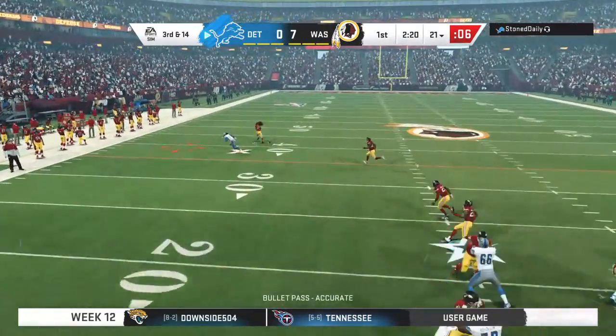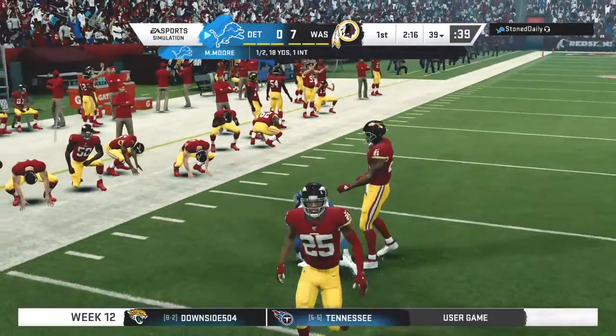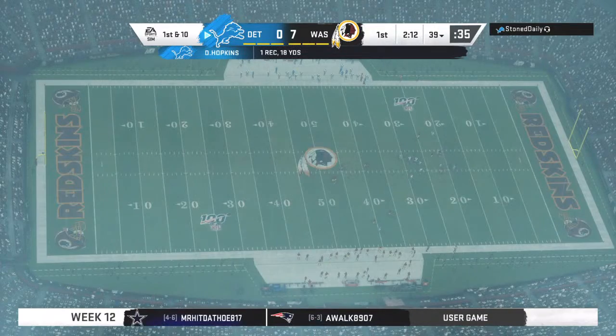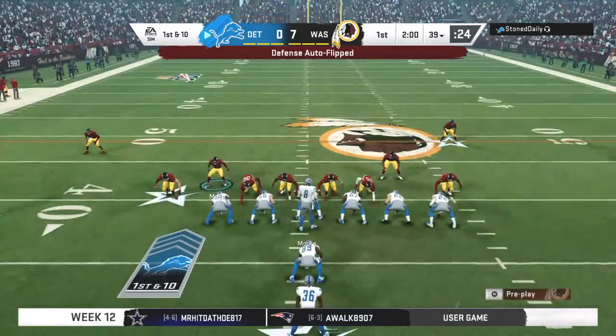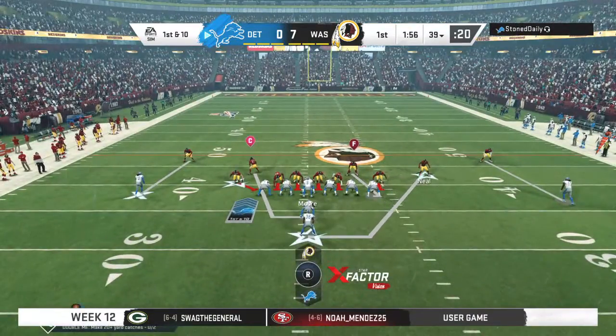Throwing on 3rd and long. Moore, then he's got the completion to Hopkins. And he gets this one just shy of the 40. They'll mark him down at the 39. 1st down for the Lions on a nice pickup of 18 yards. So from the 39 now, they'll come up on a 1st and 10.